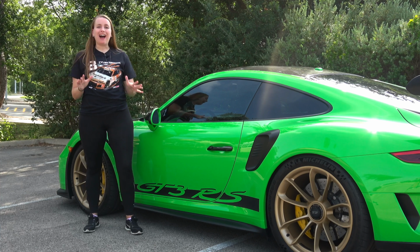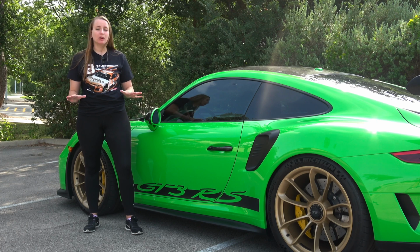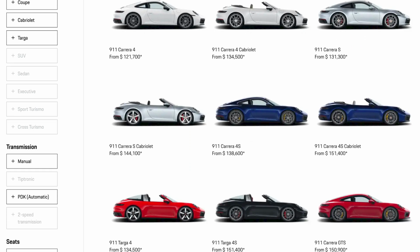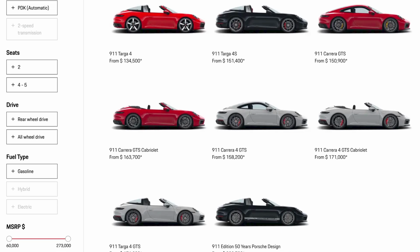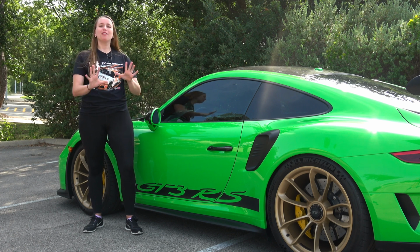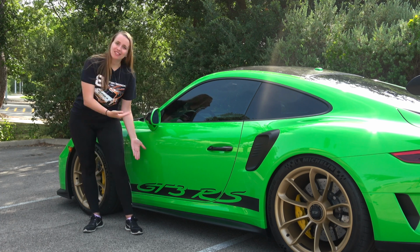There are all kinds of models of 911. If I go on the Porsche website right now in 2023, there are 26 different models of this vehicle available to customize. They range from $114,000 base price to nearly $300,000 in base MSRP. But that is very, very deep to get into, and we do not have time for that today, so we are going to focus on the GT3.